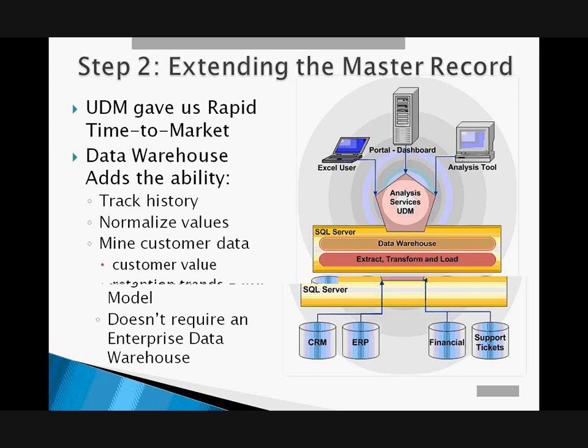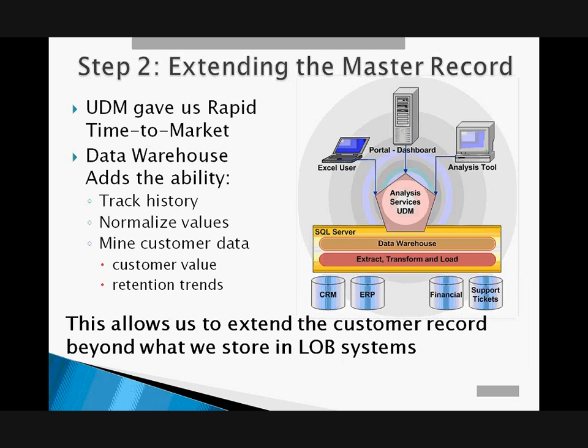So now the next step. I've talked about not having to get into the data warehouse for the first step. The second step is where we actually step into the data warehouse. The UDM gave us a rapid time to market. When we get into the data warehouse, now we have the ability to begin to track history. We also have the ability to normalize values over multiple line of business systems.